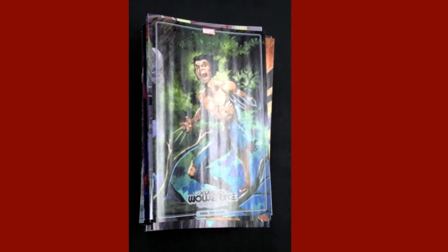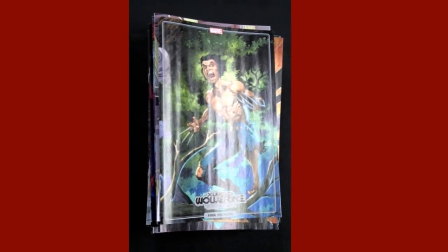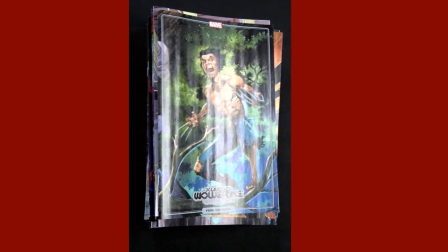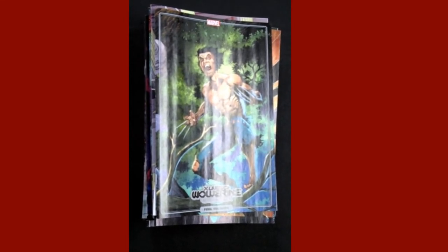Remember, all of these items will go on sale tomorrow, Wednesday, March 16th, here at Fox Comics in beautiful downtown Marion, Illinois. Thanks.